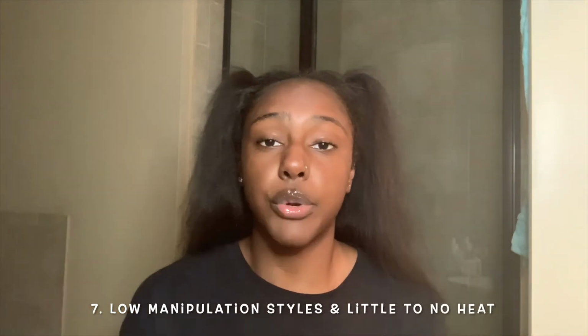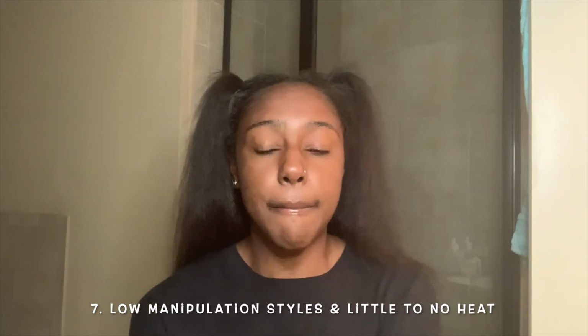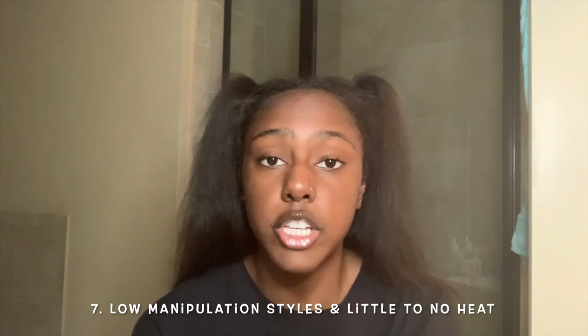Tip number 7 would be to make sure that you are doing low manipulation hairstyles and that you are not using a lot of heat on your hair. Heat damage is a real thing, and I've experienced it before. And you don't want that, because whenever you put your hair back into your natural state, your curls are not as consistent. They're very loose in certain areas and tight in other areas, and it makes your braid outs look so ugly and straggly and just not cute. So making sure that you are not using a lot of heat on your hair is a great way to keep your hair healthy. Obviously, my hair has been straightened so it could get trimmed.